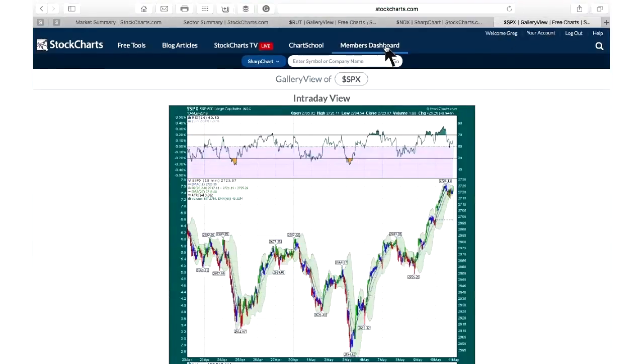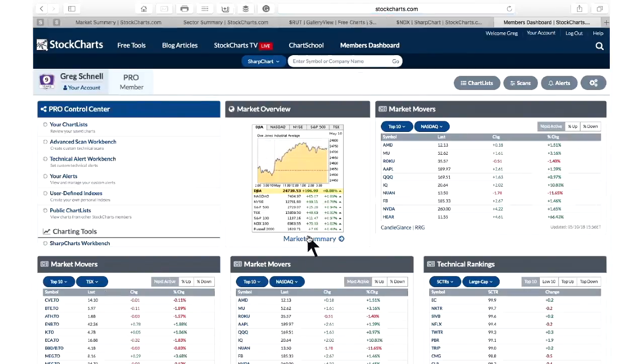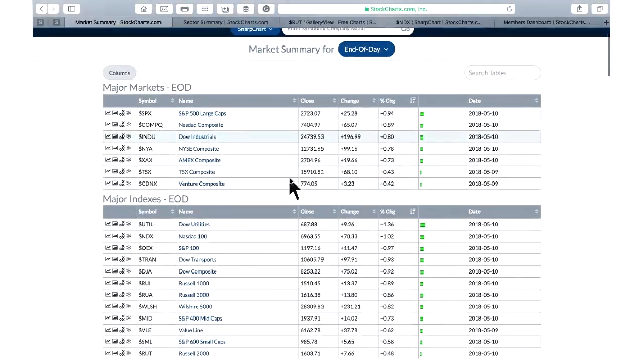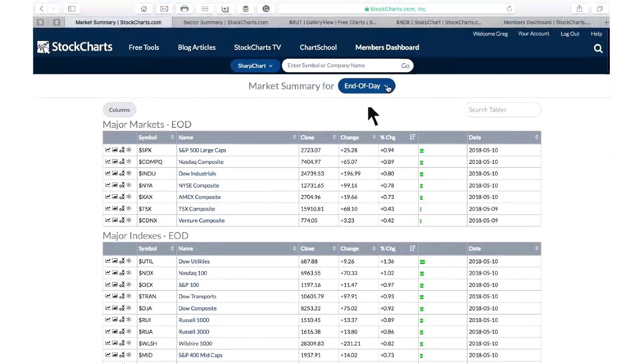So let's just go back here. Right under this main window, this is the market summary button. Over here on the right, if you scroll down to the bottom, there's market summary, sector summary, and industry summary. If you go to market summary, that's going to give you this type of information, what's happening. And up at the top here, you can set it for end of day or intraday.